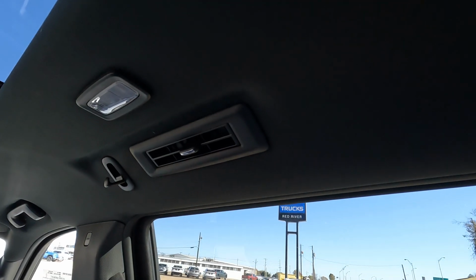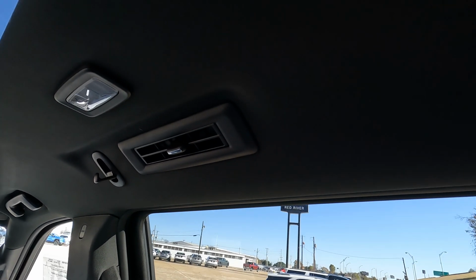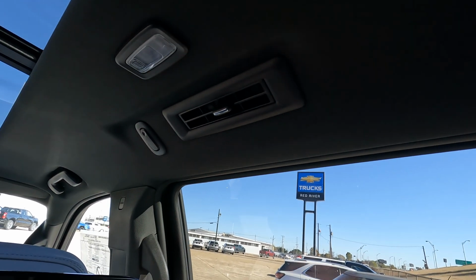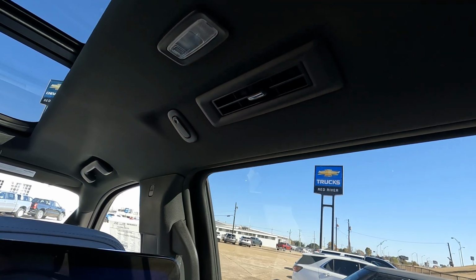One more thing I did want to cover here is going to be the air conditioning vent, again, built into the roof area. I like that. And we'll also have the hanger right here for clothes or whatever else anybody wants to hang off of there.